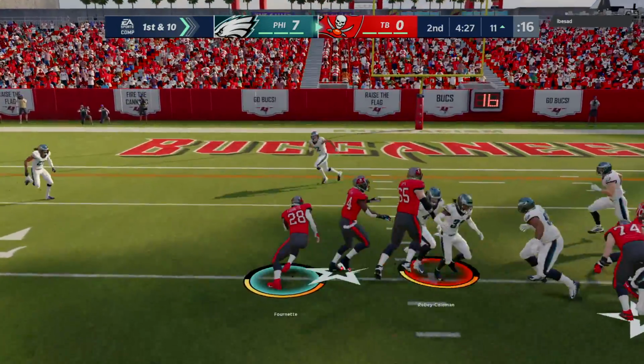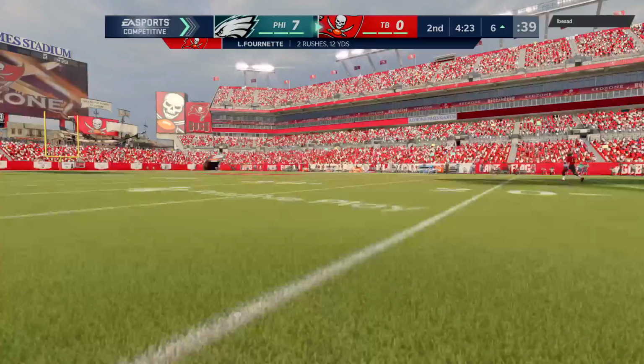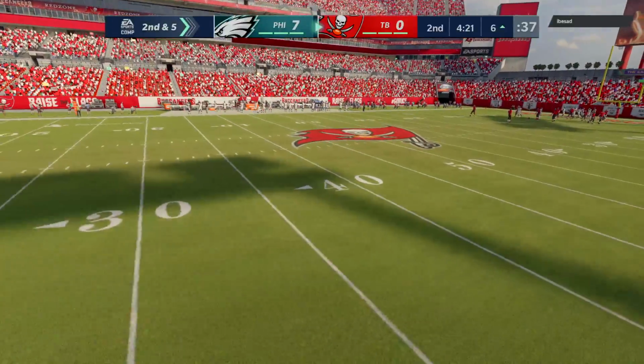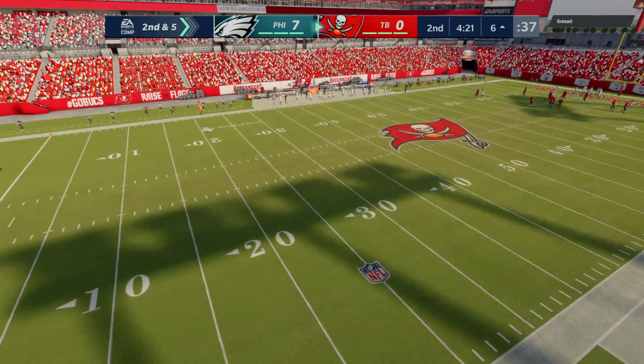Tom Brady trusts Gronk as much as any receiver I think he's thrown to in his career, and it's evident when you see that. That's saying something right there, but he's earned it. 5 yards on the carry, good pickup on first down. Brings up 2nd and 5.